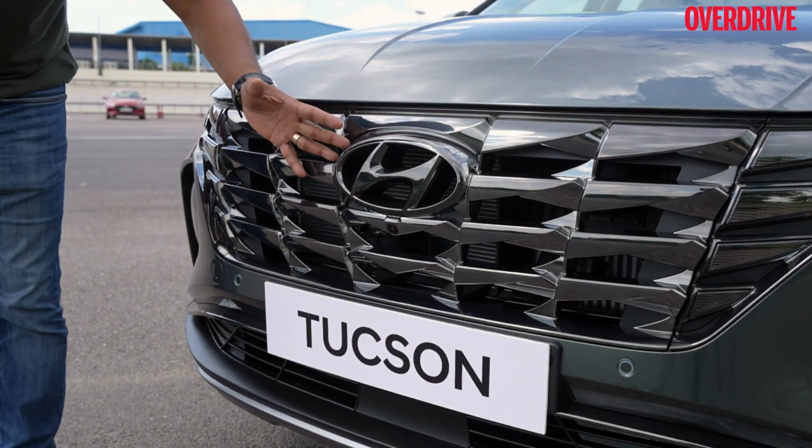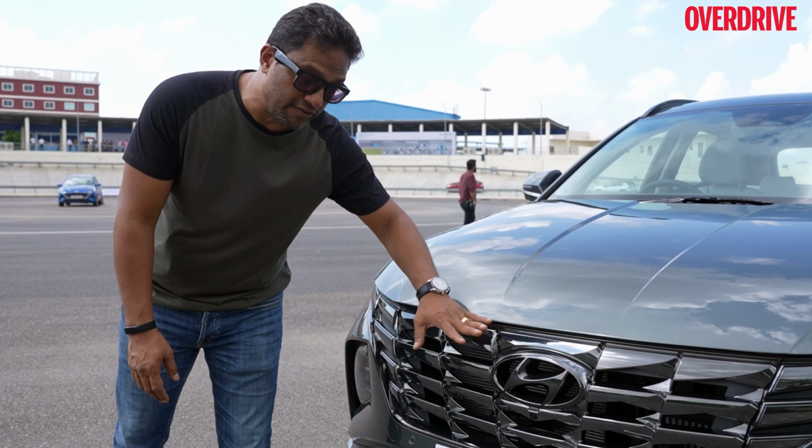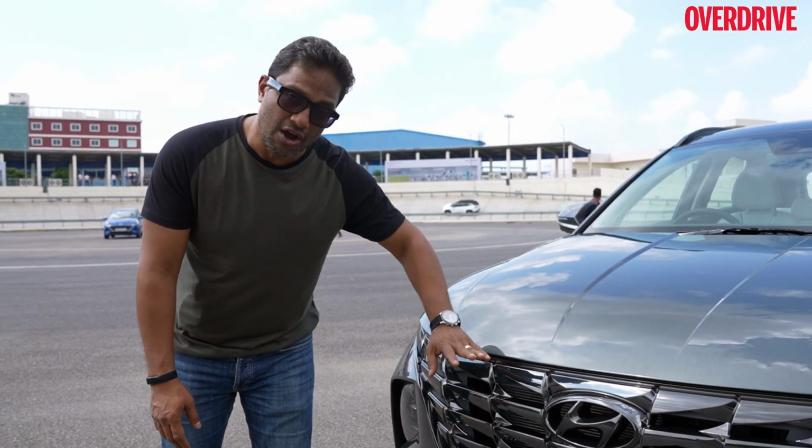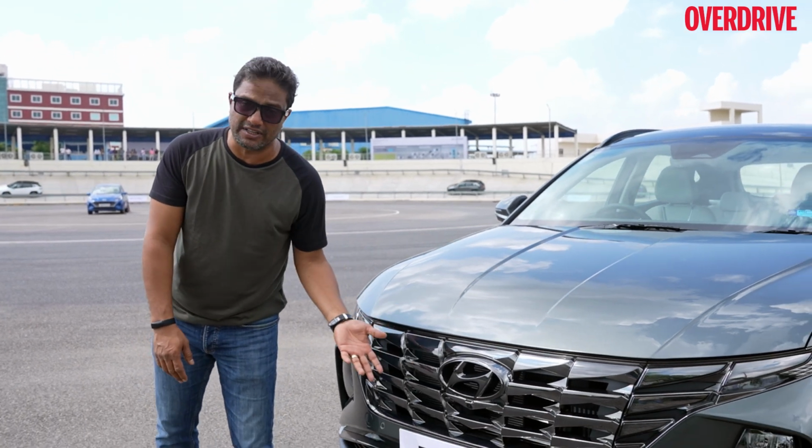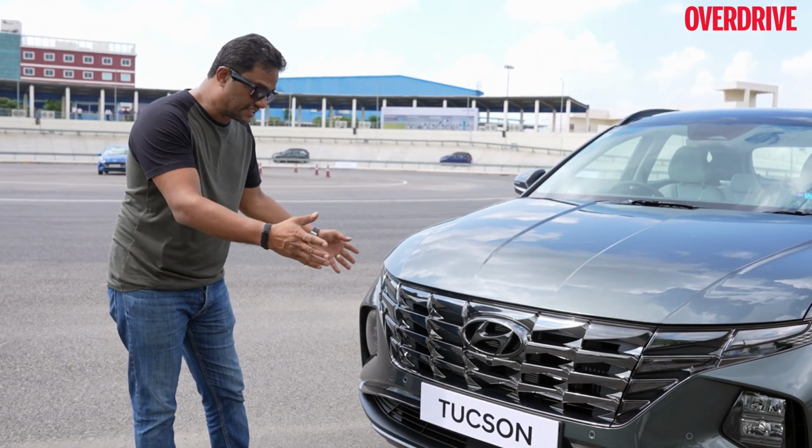This is one of the older cars for that matter. It hasn't come to India yet, but we've seen some of these inspirations on some of the other cars, the Venue for instance, the Creta, and even for that matter the i20. We've seen some of that language extending onto those other cars.